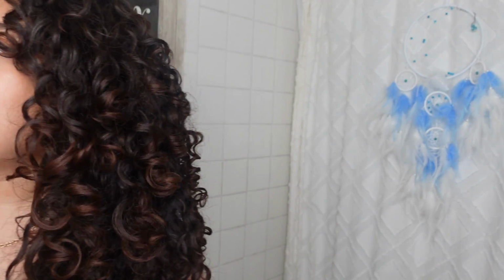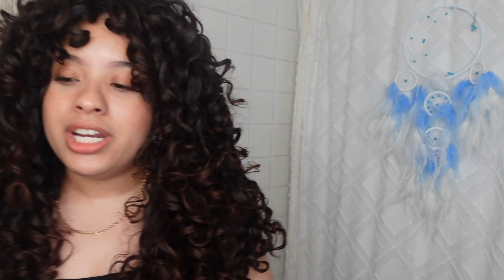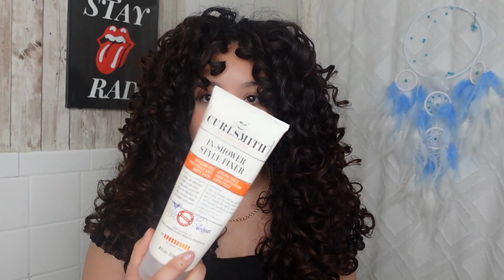I literally want to show you one gel that definitely has really strong hold in my collection, and it's this one, the In Shower Style Fixer from Curlsmith. The hold claims to be 10 out of 10 extreme hold, and for some reason that Not Your Mother's gel, the hold is insane. Usually with this gel, sometimes the cast does break apart on day 1, but it does not feel like the feeling this gel is giving me, but it definitely breaks apart completely for day 2.